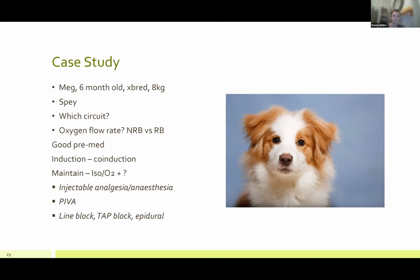Giving her a good pre-med is going to reduce the amount of isoflurane that we need. So something like medetomidine and methadone, something long acting. Don't use butorphanol or something short acting that's not going to last into your anesthetic.